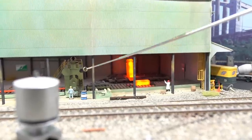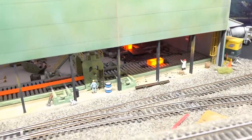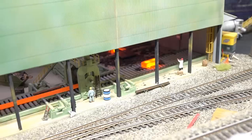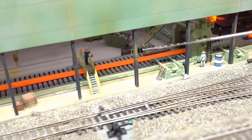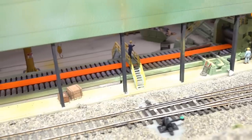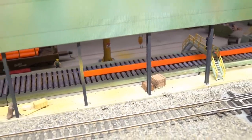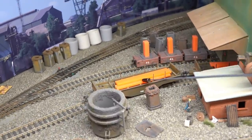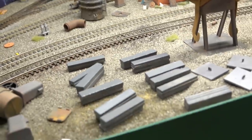You run them through. There should be a series of rolls here, but this building should be a half mile long. That's how big they were. You run the ingots through a series of rolls. In this case, we're rolling slabs, so it's a continuous slab coming out of there. There would be some more machines to cut that big piece into individual slabs. And then down here at the end, there's hot slabs coming out. And after they cool, here's cold slabs in storage.